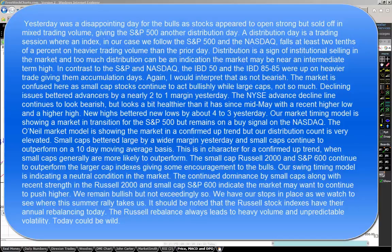Our market timing model is showing a market in transition for the S&P 500, but remains on a buy signal for the NASDAQ. The O'Neill market model is showing a market in a confirmed uptrend, but our distribution count is very elevated. Small caps bettered large caps again by a wide margin yesterday, and small caps continue to outperform on a 10-day moving average basis. This is in character with a confirmed uptrend, when small caps generally are more likely to outperform. The small cap Russell 2000 and the S&P 600 continue to outperform large caps, giving some encouragement to the bulls.